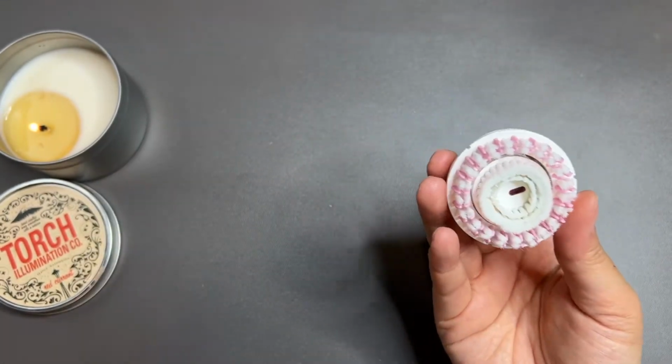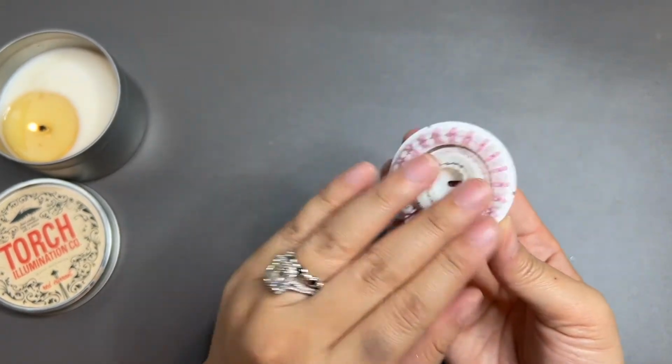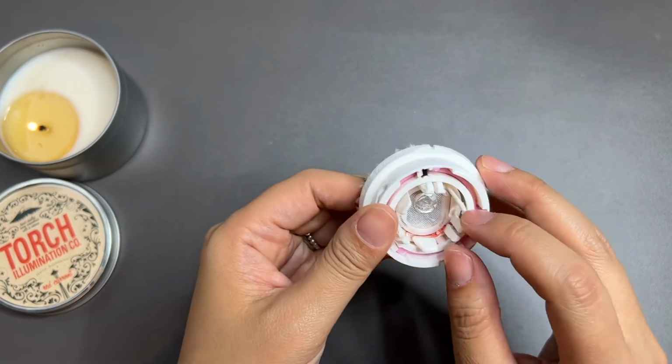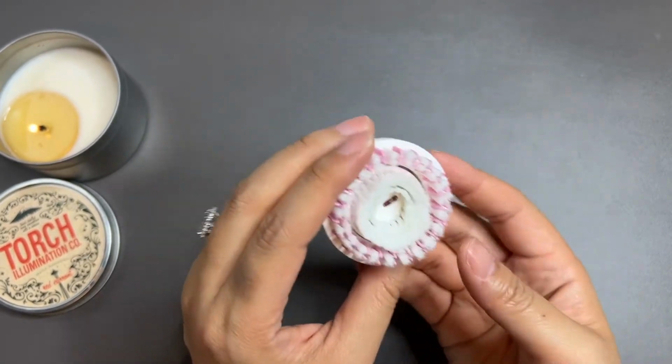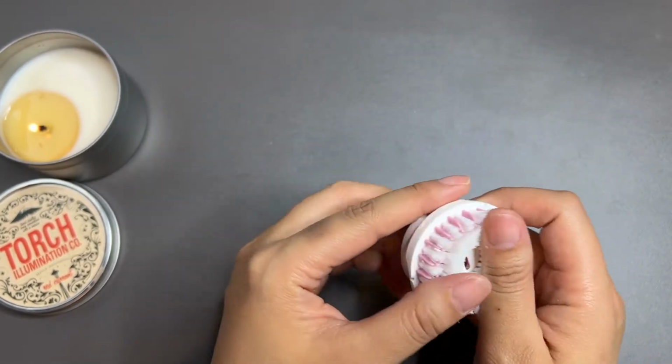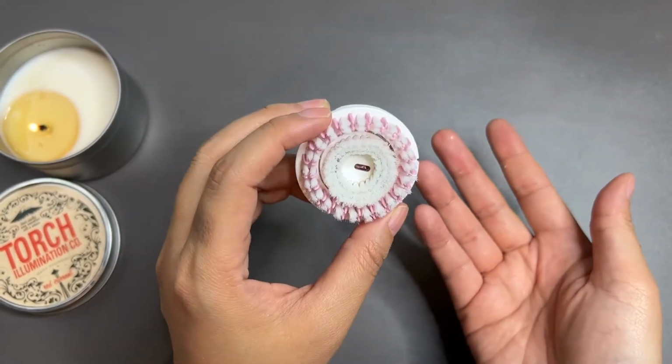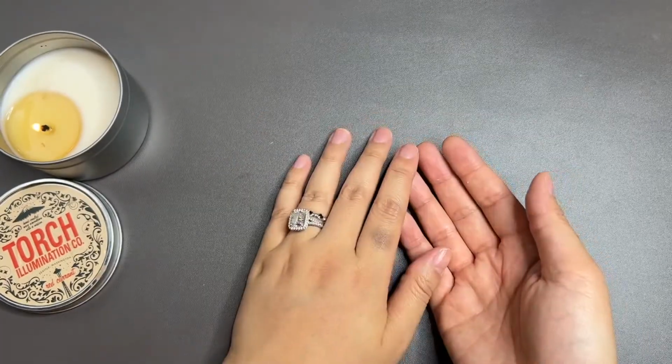This is another of the Clarisonic replacement heads. I'm wondering why it looks like this on the back. Was I supposed to peel it? I don't know. It doesn't matter. I think this was the sensitive skin one and one was the acne one, but I have replacement brush heads now that I use. And I will use the Clarisonic till it dies.